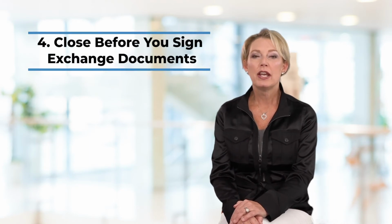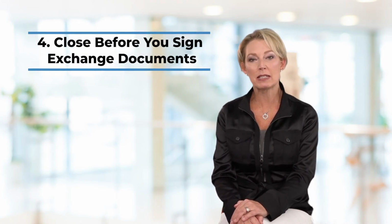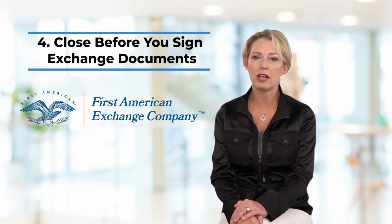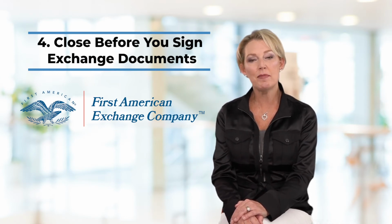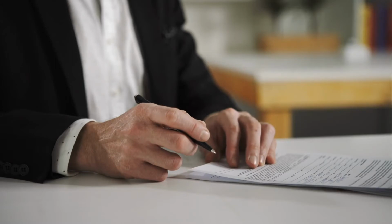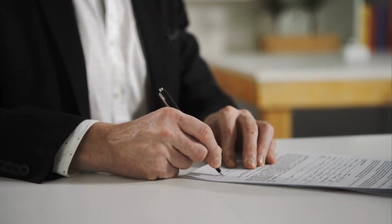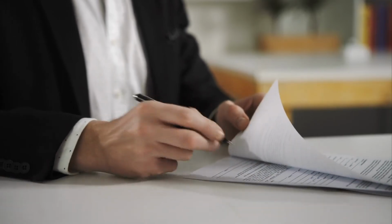4. Close before you sign exchange documents. The deferred exchange rules permit taxpayers to use a qualified intermediary, such as First American Exchange Company, to act as an accommodator. A basic requirement of this process is that certain exchange documents must be signed and in place before the date the relinquished property closes escrow. These documents allow property exchanges within the requirements of the tax code.